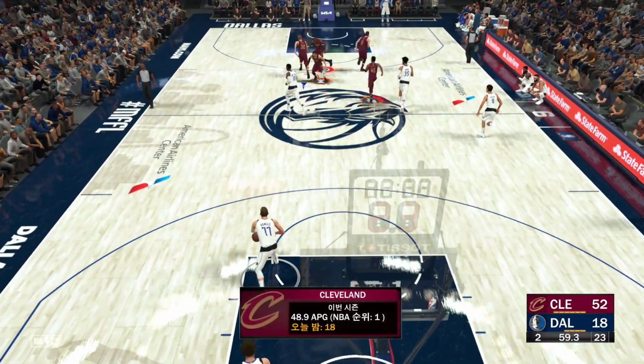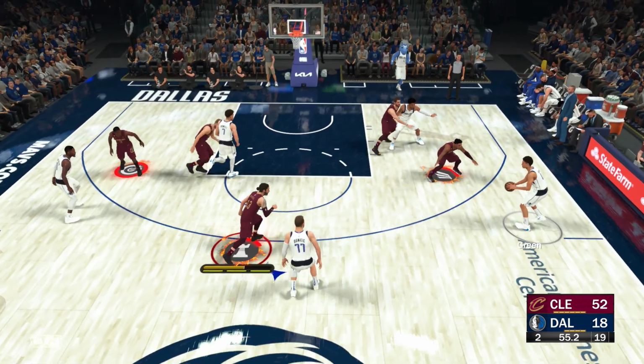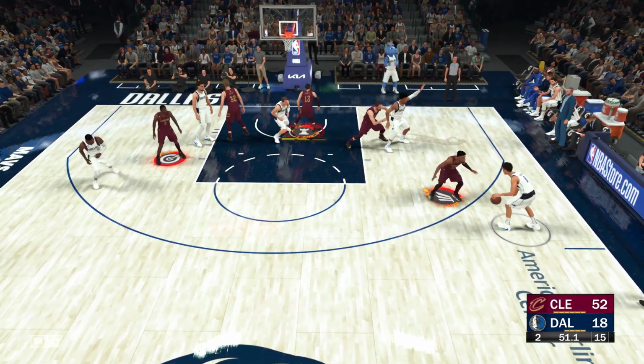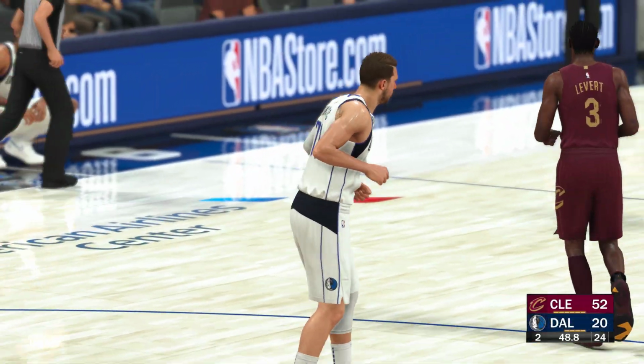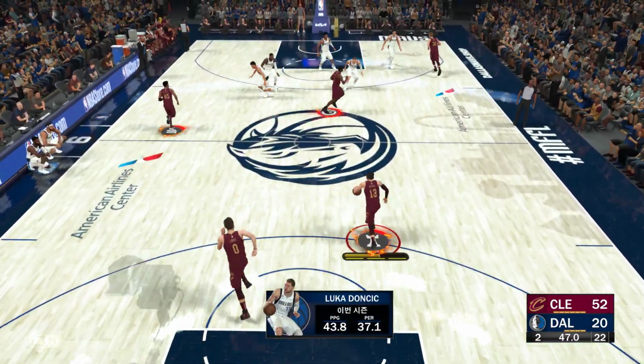And give their offense some love. They've been the more efficient team. Well, you know, it's been all high-percentage shots for them so far. I mean, just the kind of execution you want in the first half. And Doncic with the bucket on the assist from Green. Green's got 3 assists now in this one.